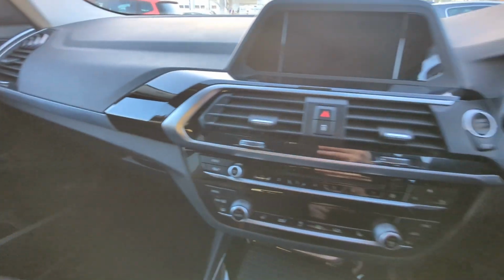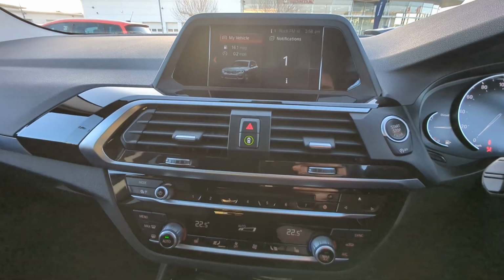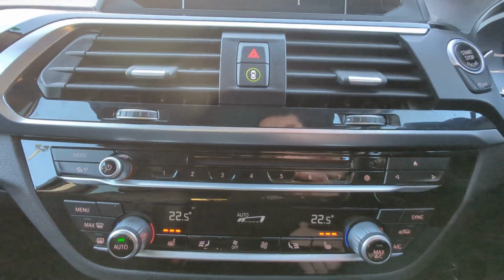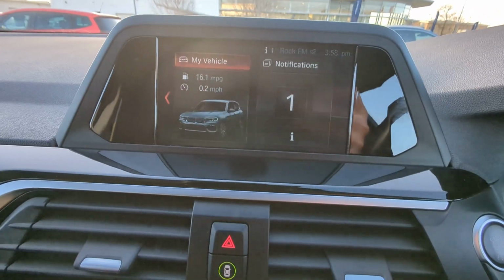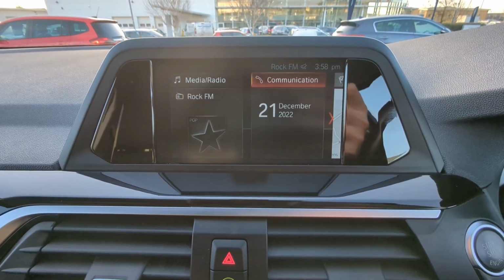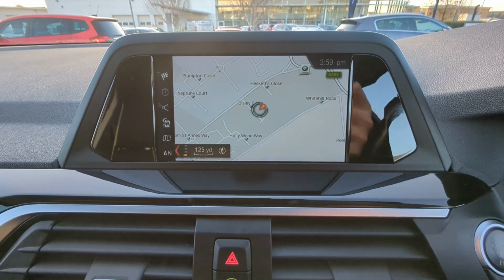Just looking around the car, it looks stunning. Just going to pop the car on, push button start here. We can see it comes with heated seats, dual zone air conditioning, CD player there for you, traffic alerts. And now we head into your menu. Got your media and radio selection there with full DAB FM radio, telephone connectivity, navigation. Head down to the map to show you the full screen map there.